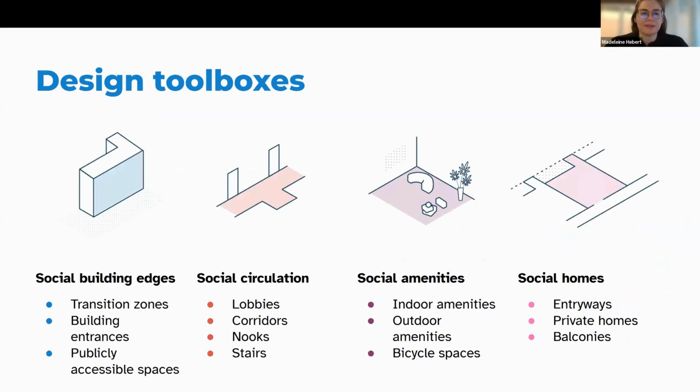The toolkit is separated into 4 areas. We have those social building edges, which I talked about and which are really important. Our social circulation spaces, which include our lobbies, our corridors, our social nooks and our stairs. Our social amenities, which are the traditional amenities that we think about, like lounges, courtyards, and bicycle spaces. And then thinking about homes in terms of how we transition from public to private.